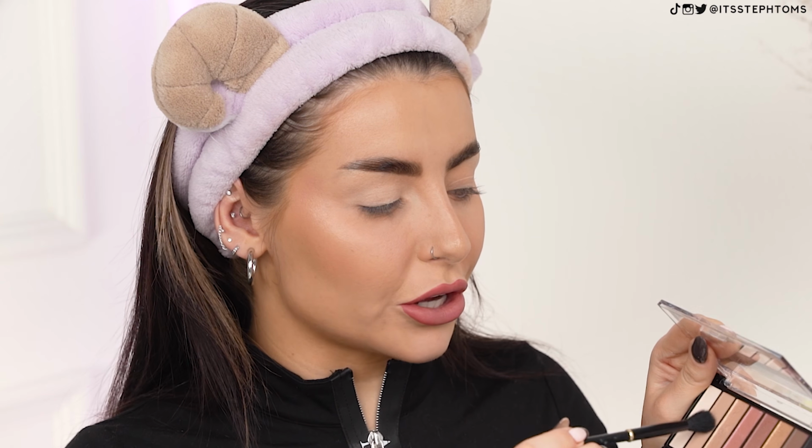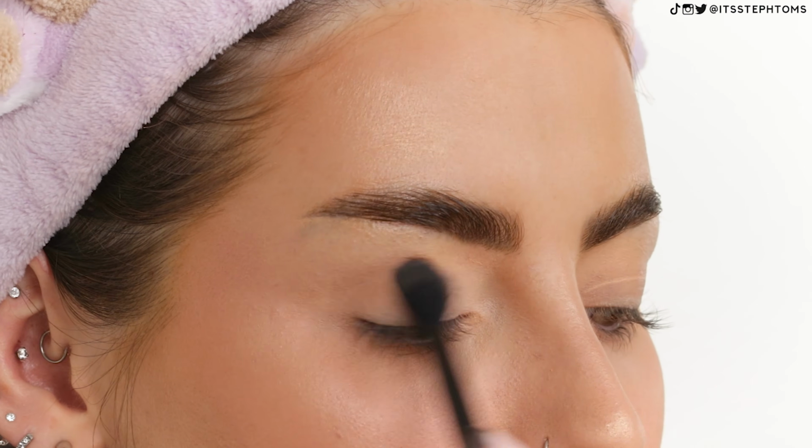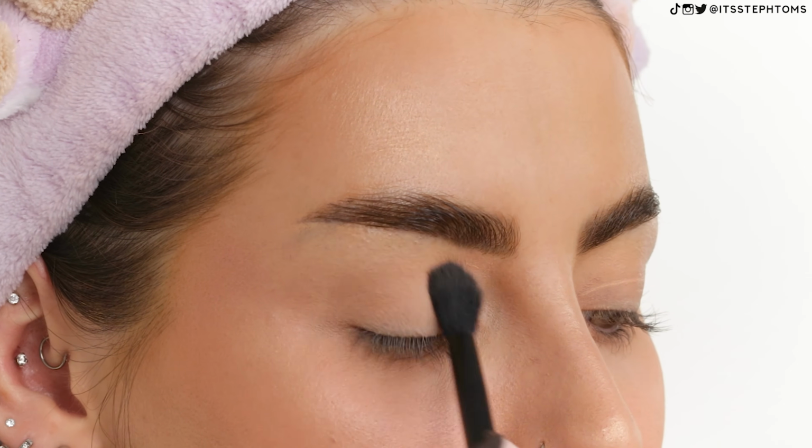So what I'm gonna do is I'm just gonna go in with this kind of neutral cool tone brown here. And I'm just gonna run that all the way through my crease.